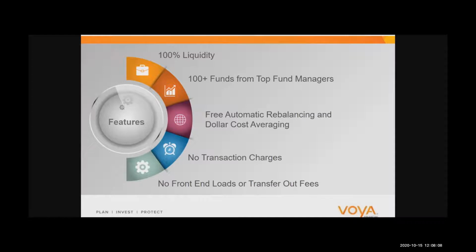One of the biggest advantages of our product, Tony, I know you'll talk to this as well, but we are 100% liquid. That's one of the primary reasons people are going to choose a product like Select Advantage, because you can put money in here and know that your client's going to have access to it down the road. This really also will help you with the rest of the sales that you're making as well.